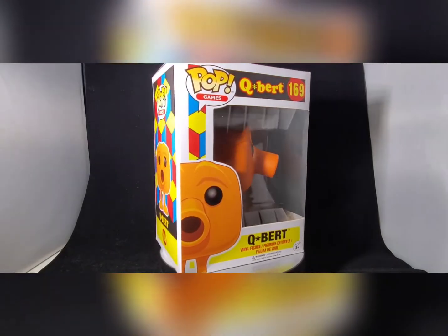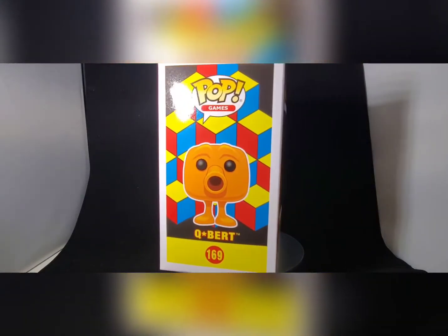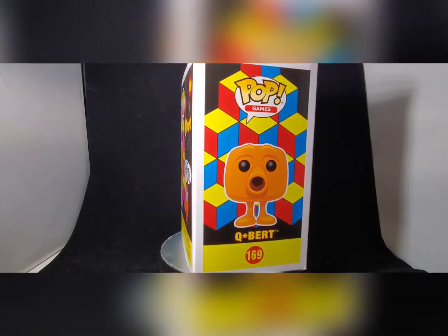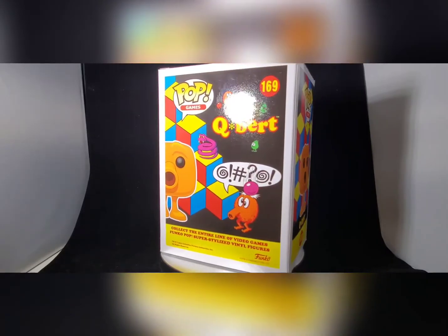And you know what? I wanted to pick up something that represented the 1980s, fun things that I did in the 80s. What better way than to pick up Q-Bert from Funko.